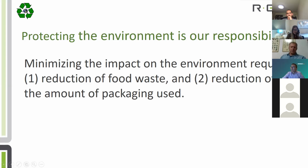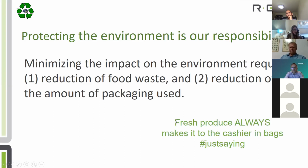In order to minimize the impact on the environment, it requires two things. The first one is to reduce food waste. And the other thing is to reduce the amount of packaging used. In some cases, you can hear populism calling for banning food packaging altogether. But the risk is an increase in food waste, and I'm going to talk about it in just a little bit. Just to make a comment here, fresh produce always makes it to the cashier in bags.